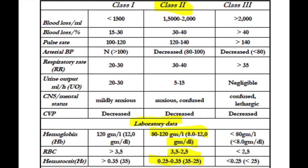The lab test done shows that the patient has anemia. The circulating blood loss is 1,500 ml, which falls in the class 2 category. The red blood cell count of the patient is 2.5 million per cubic millimeter.